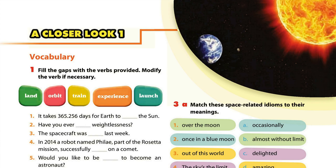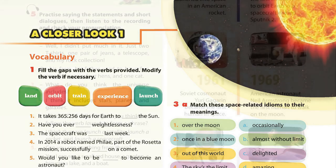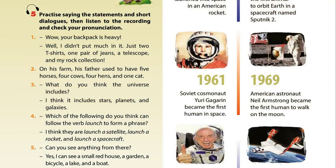Unit 10. Page 50. A closer look, 1. Pronunciation. Activity 5. Practice saying the statements and short dialogues. Then listen to the recording and check your pronunciation.